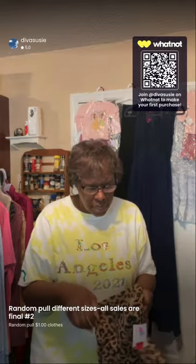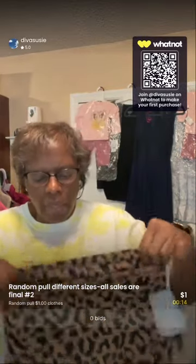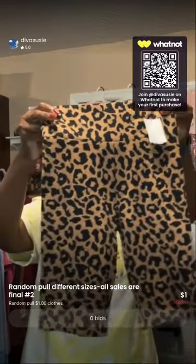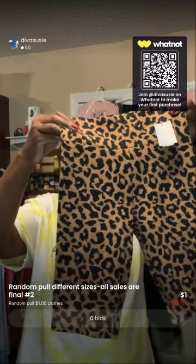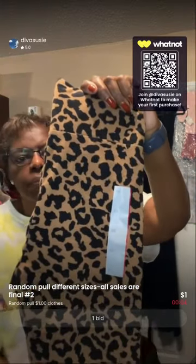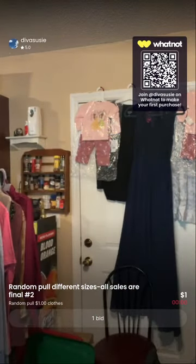These are a pair of shorts, Wild Fable, extra small animal print. Little stretch to it, extra small. This is new with tag, extra small. Thank you for being here with me this morning. I appreciate it. Thank you, you got that, Thrifting Mama.